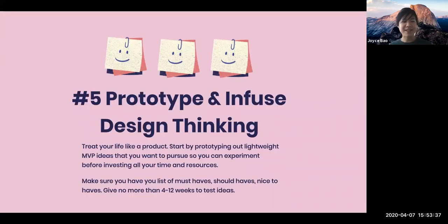All right, the next one is to leverage prototyping skills and also infuse design thinking. Many of us, in our lives, don't always get to the end goal right away. As we're thinking about treating our life like a product, it's really important to be flexible and prototype a couple of ideas, what I call lightweight MVP ideas that you want to pursue. Maybe your goal is, as an example, to open a bakery, start your own business, travel the world for a year on sabbatical, or be a writer.